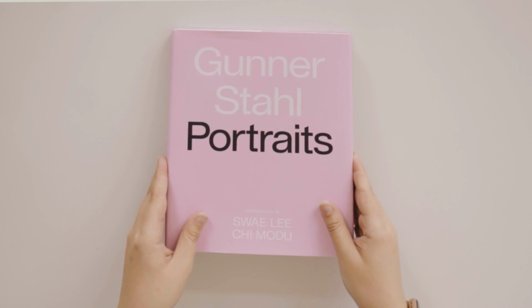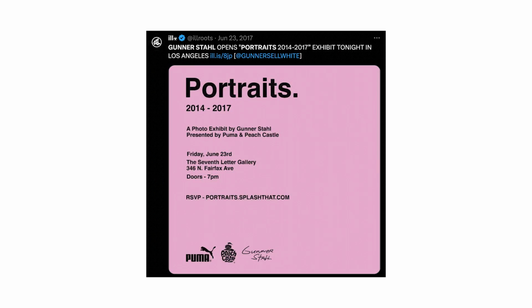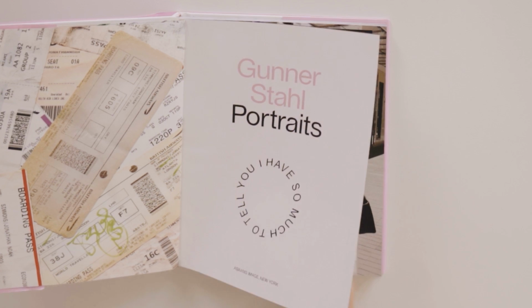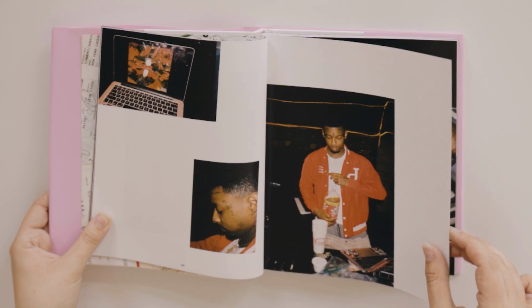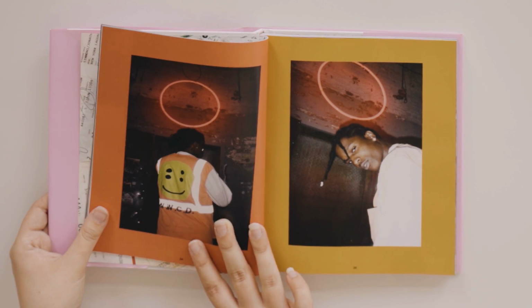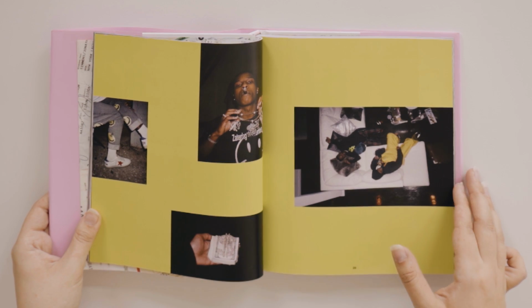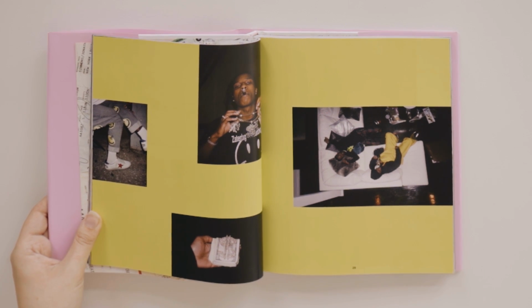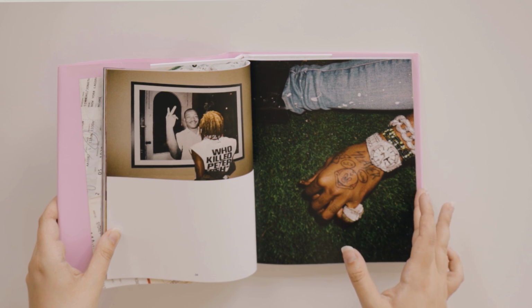So the first book we're going to be looking at is this portrait book from Gunnar Stahl. I'm sure you guys are probably already familiar with this book. It was a really popular book a few years back. Most of the photos are shot on 35mm film of various artists and people that Gunnar Stahl was able to meet and work with. The style of this photography very much reminds me of Places Plus Faces, candid stuff that has a real intimacy with it because it's almost like documentary portraiture.